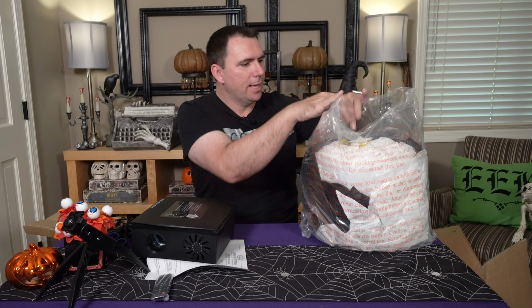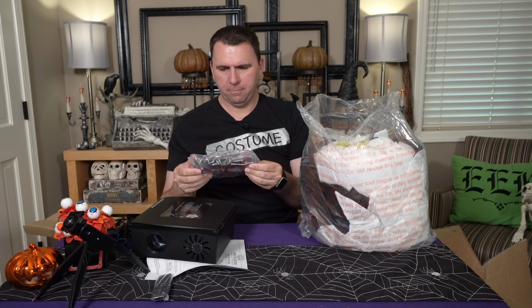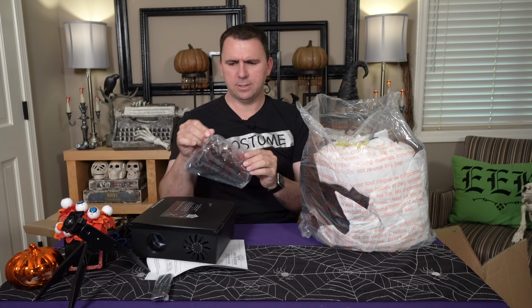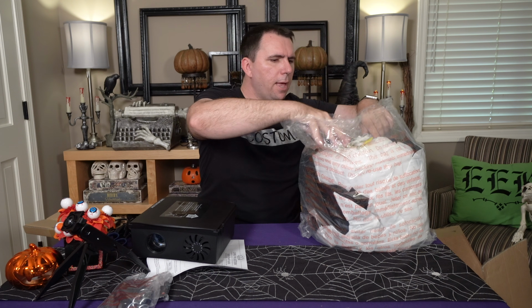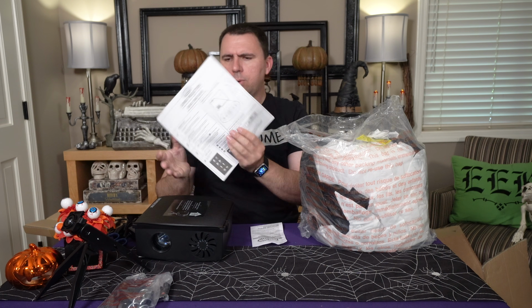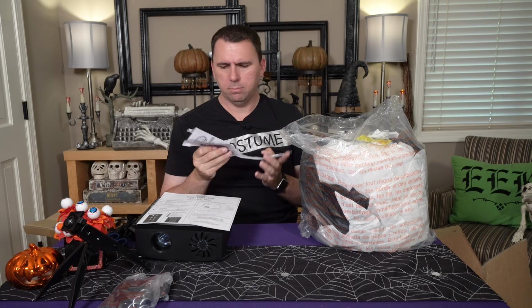But here we go. Inside we do have some stakes. Looks like there are 4 of them. 4 of the plastic kind, 4 of these sort of metal squiggly kind. And then some instructions. So we do have a couple of sets of instructions. We've got one here for the projector, one here for the inflatable.